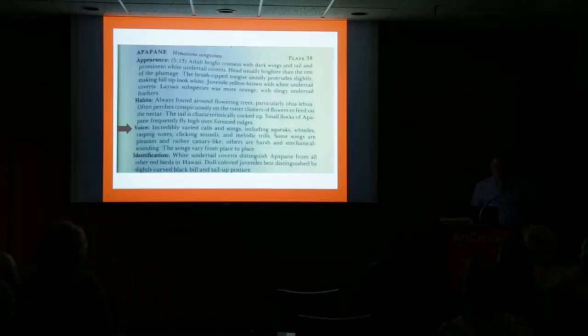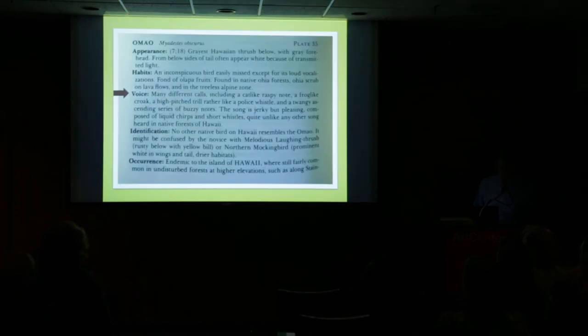So here's the apapane, Himatione sanguinea, probably the most common endemic bird species in Hawaii. And you can see their voice: incredibly varied calls and songs, including squeaks, whistles, rasping notes, clicking sounds, and melodic trills. Some songs are pleasant and rather canary-like. Others are harsh and mechanical sounding. The oma'o, a nearly extinct bird: a high-pitched trill, rather like a police whistle, and a twangy ascending series of buzzy notes. These sort of sound like wine descriptions to me.